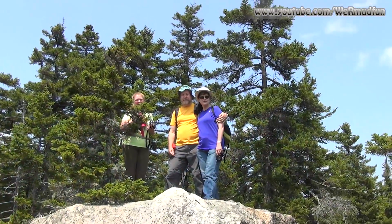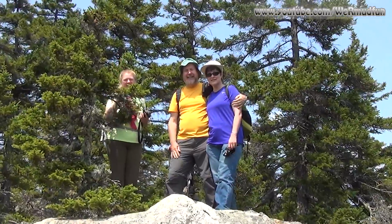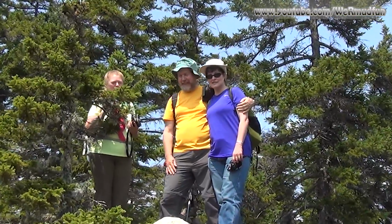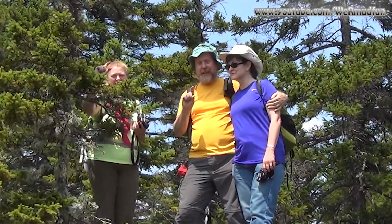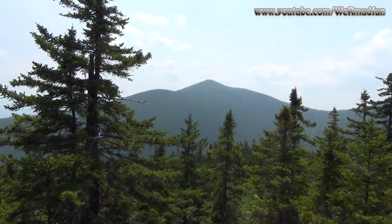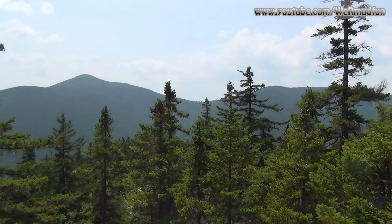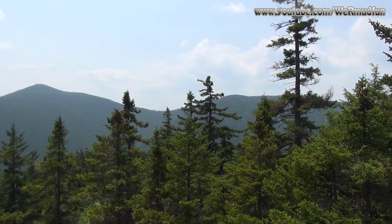All right, my compadres are standing on the summit. No way they were putting a fire tower up there. It'd have to be an itty bitty one. Little tiny one. All right, so we're on the summit. And as I said, there was no fire tower gonna be placed where I'm standing. But in the area, it was only temporary.